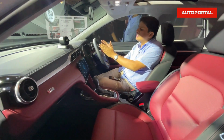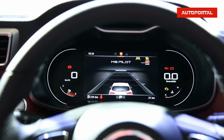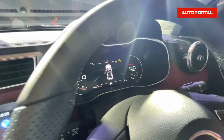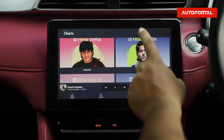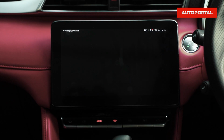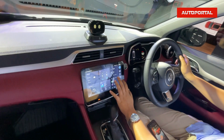Huge digital displays right up ahead. If my cameraman can show it to you, it really looks very fancy and very nice, and it really is very good to look at. And what you'll also like about this car is the touchscreen. MG has really one of the best touchscreens in the business. We've seen that with the Hector already, but this one will completely blow away your mind because it's very easy to operate, and all the functions, all the menus, all the sub menus are just fantastic to navigate through.